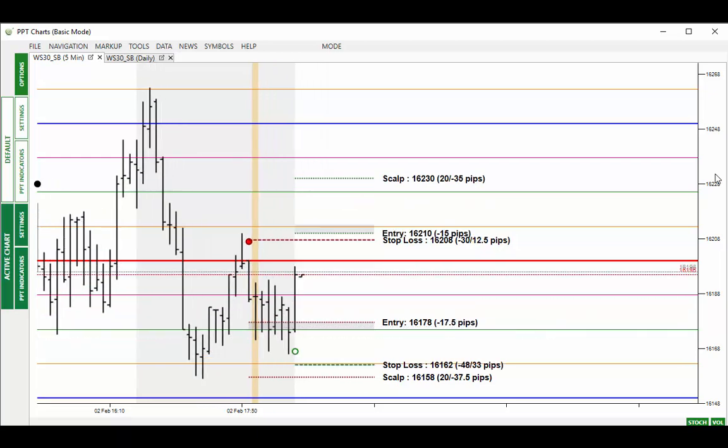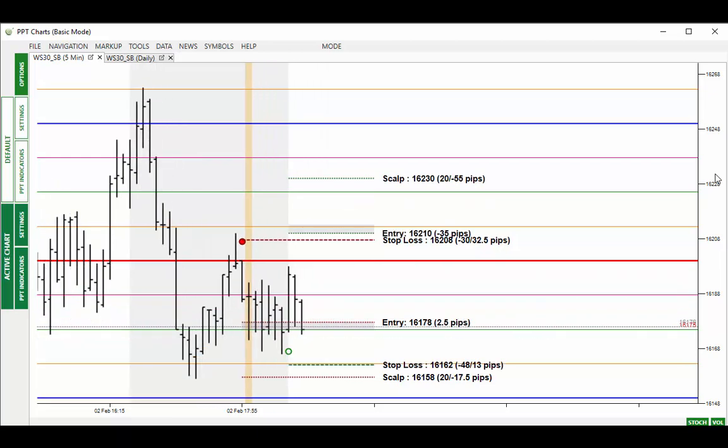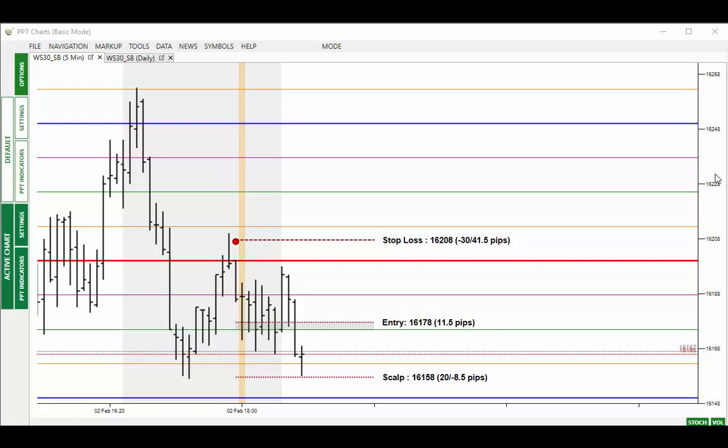and down to the 16,150 level as well. But that trade is not valid for me. I didn't do that trade because the market was waiting for Fisher to speak. So at the moment I'm sitting on a 26 point loss.